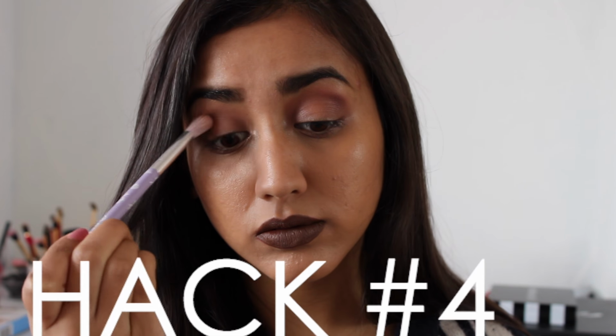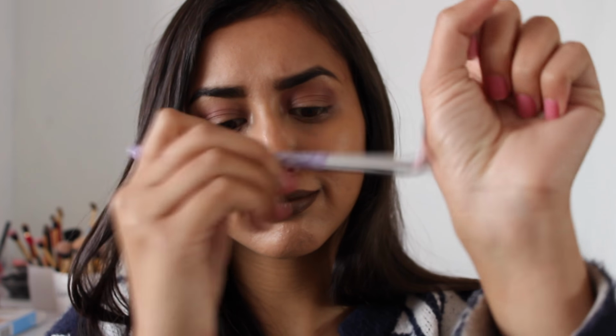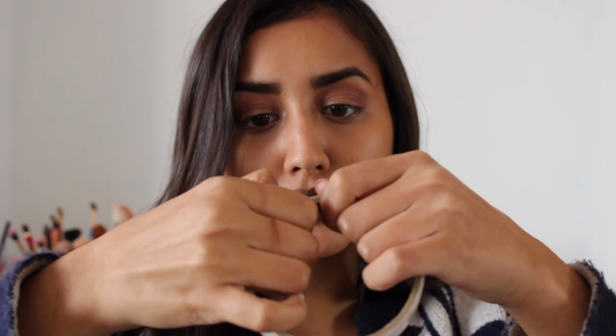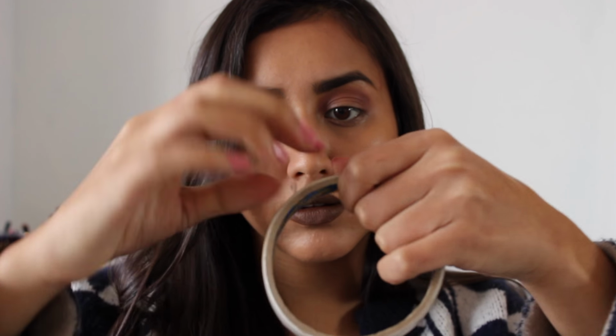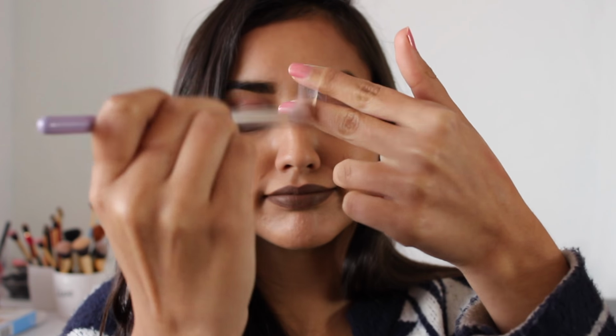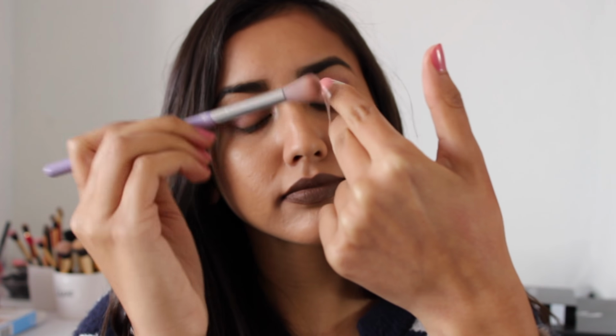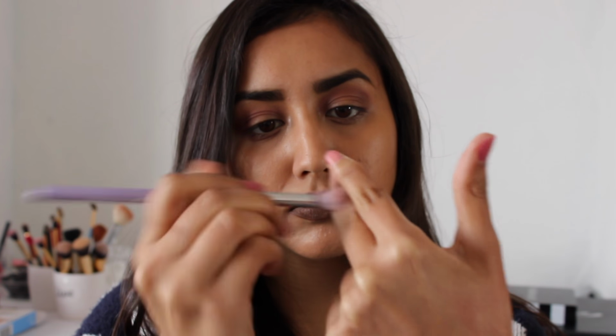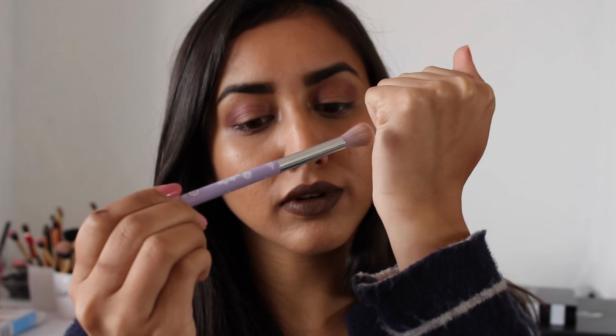So this next hack is actually such a lifesaver when you're in a rush. I know that lots of us like to use a dark eyeshadow, then we use the same brush in a lighter eyeshadow, but then there's a color mix, which is not great. So this easy hack is just to clean off that darker eyeshadow or whatever eyeshadow you had on before. You just take a piece of tape, you put it into the circle like I'm doing here, and then you just flick your brush up and down, and that gets rid of all the excess eyeshadow on it, and it will be pretty much really clean to use on your next application.